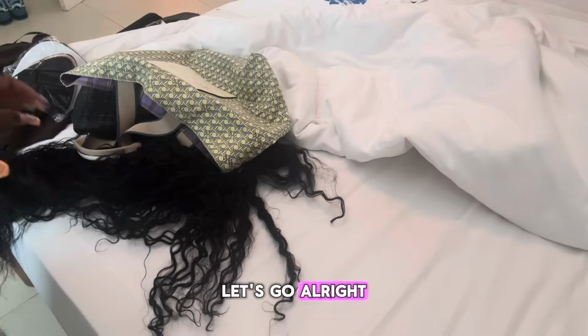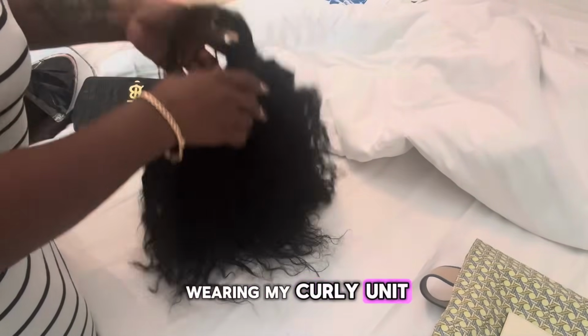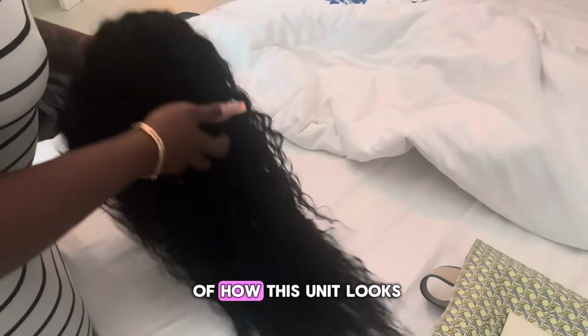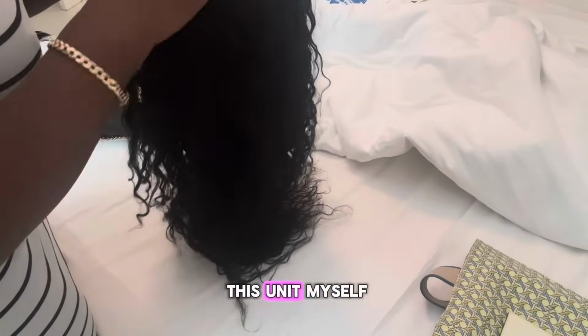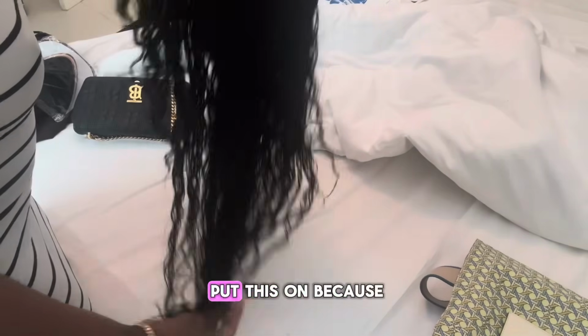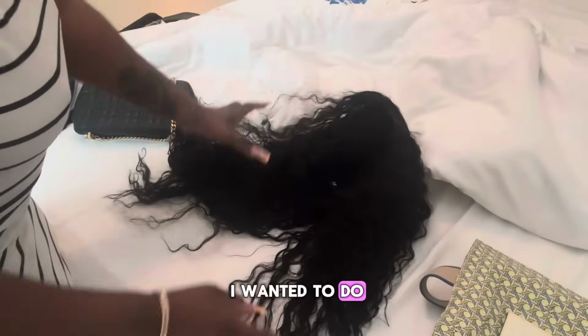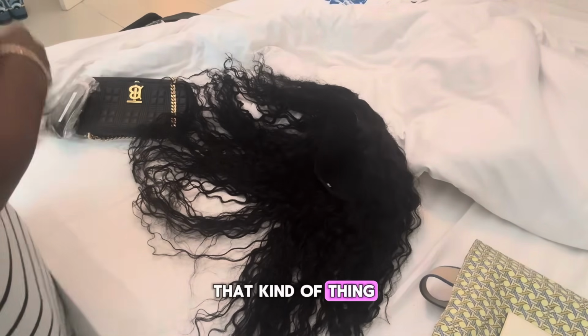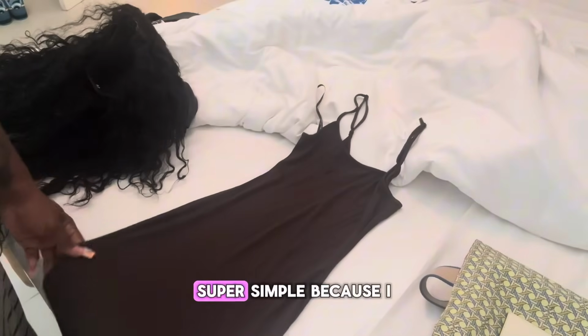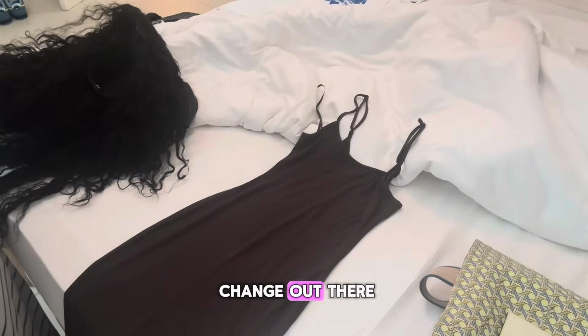Let's go. All right, so I brought my beach bag. I'm going to be wearing my curly unit that I made the other day. If you didn't get to see the video of how this unit looks when it's completed, yes, I did actually make this unit myself. I am going to put this on because I wanted to do that water wave look. For my outfit, I'm going to be putting on this dress that I got from Forever 21.